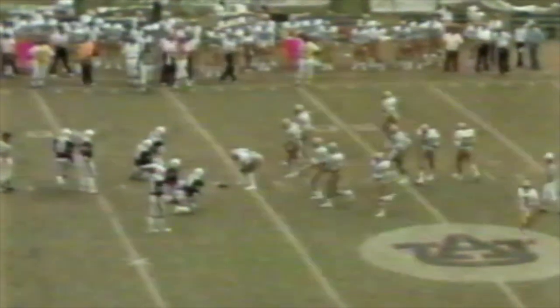Scott, Auburn's been strictly on this series of plays playing nothing but pass defense. I'd like to see them come with a blitz right now and see if they could confuse Georgia Tech. Picked up 6 yards, second down and four. Plenty of time again.